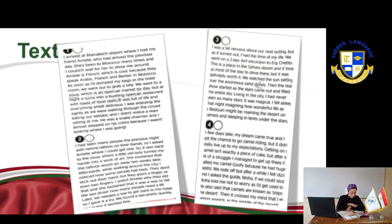Let's see number 2. I had seen many people the previous night with henna tattoos. Do you know the tattoo? Do you like having tattoos? Okay. I had seen many people the previous night with henna tattoos on their hands, so I asked Emily where I could get one. So it was back to the souk, where a little old lady turned my hands into a work of art. She explained that the tattoos would go away 2 weeks later.